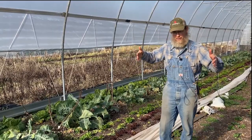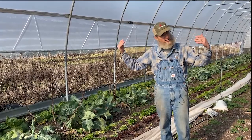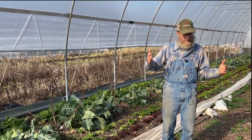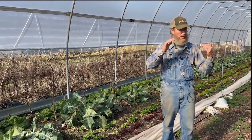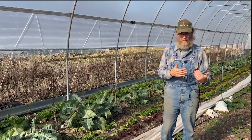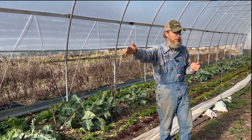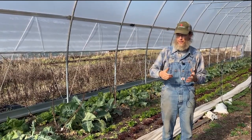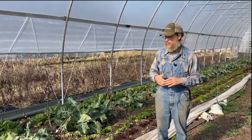So the key things that allow this to happen: it's a single layer of plastic. If you think about a layer of plastic as a geography lesson, one layer of plastic moves us between 100 and 150 miles south. So we're here in Springfield, Missouri, southwest Missouri. This is like us growing south of the Arkansas River. It's a much different climate down there. You can grow things there that you just can't grow here through the winter. So that's what one sheet of plastic does.